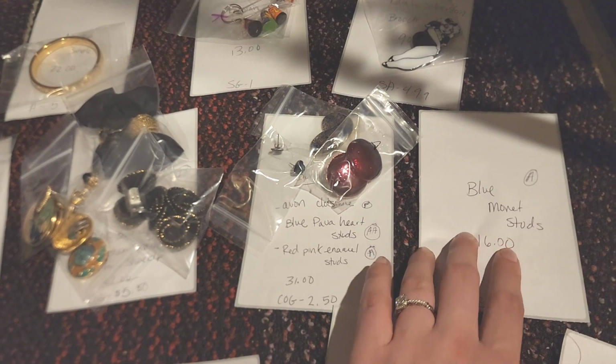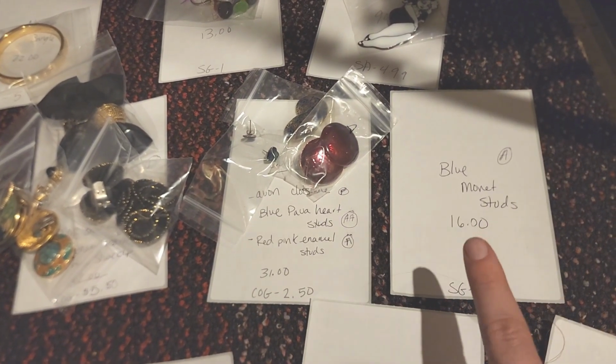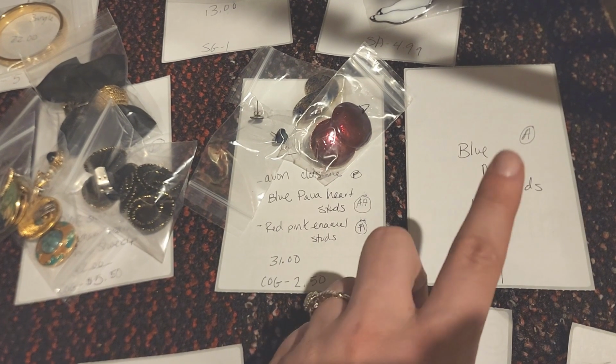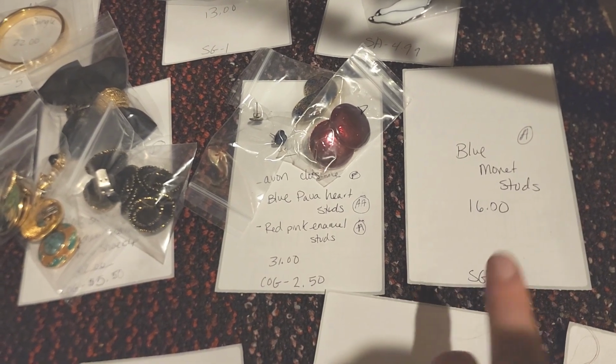All right, blue Monet studs. Those are in my collection upstairs. I'm going to have to put them on the screen for you to see. But I did take a best offer of $16. They're just a lovely blue color. I really like the color. That's why they're in my collection. And they sold for $16. I paid around $1 in a Shop Goodwill lot.